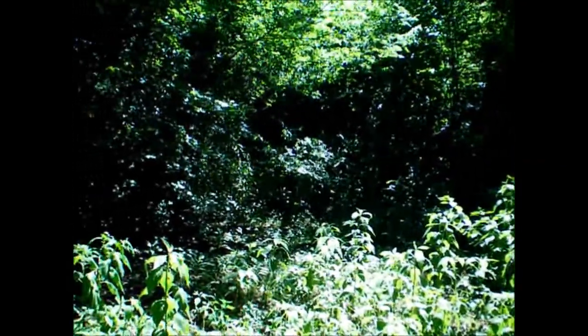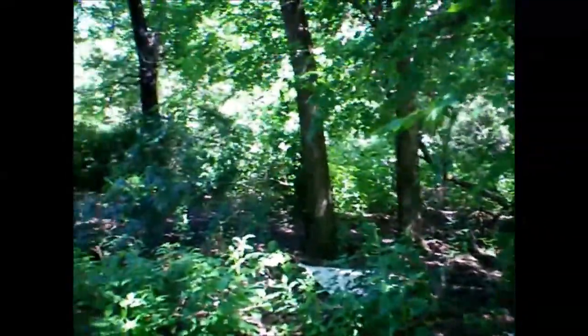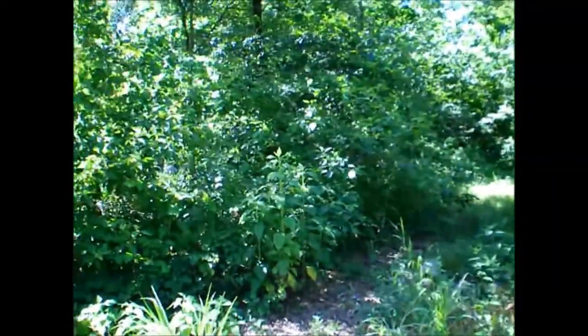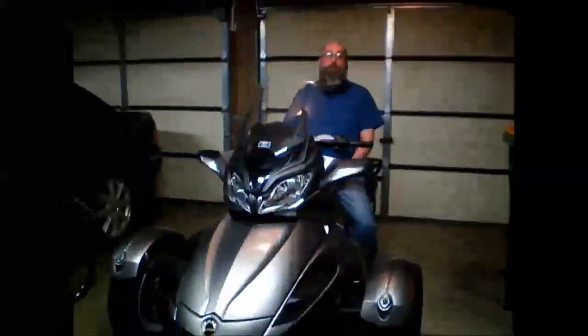It is a rectangle, and it is a forest. Except for 2 very, very small clearings, it is all undergrowth and trees. The trees are newer. It has been cleared before, but it is a forest. This is one of the smaller clearings, and hey, if you're going to start homesteading, it's not done on day 1. You got to do some work for it.